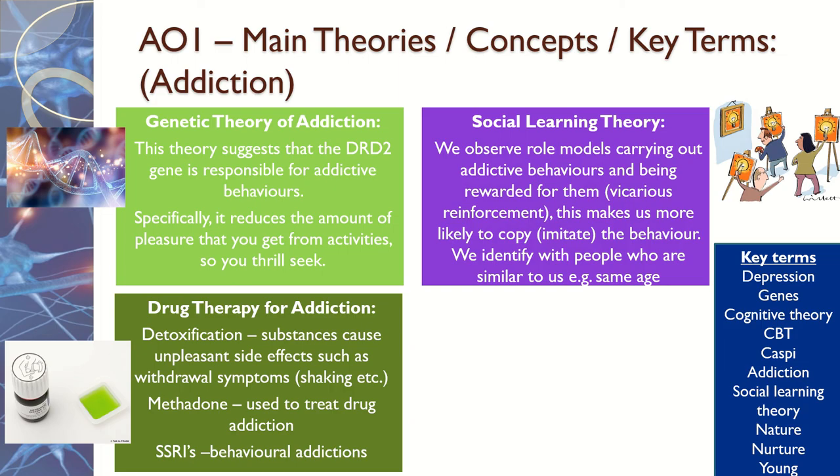For behavioural addictions, say an addiction to your phone or to the TV, SSRIs have also been found helpful to use, just like when we're treating depression. So the takeaway from the genetic theory is that it is associated with a DRD2 gene, so it's inherited, and therefore we can treat it either using methadone if it's a physical addiction, or SSRIs if it's a behavioural addiction.